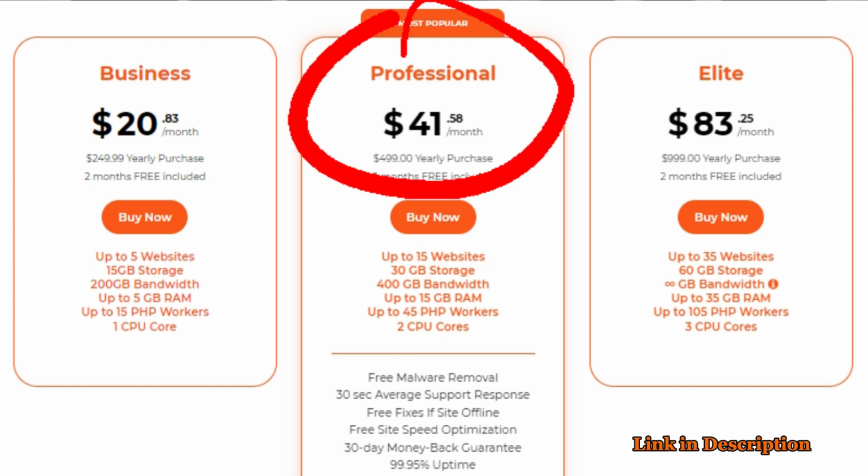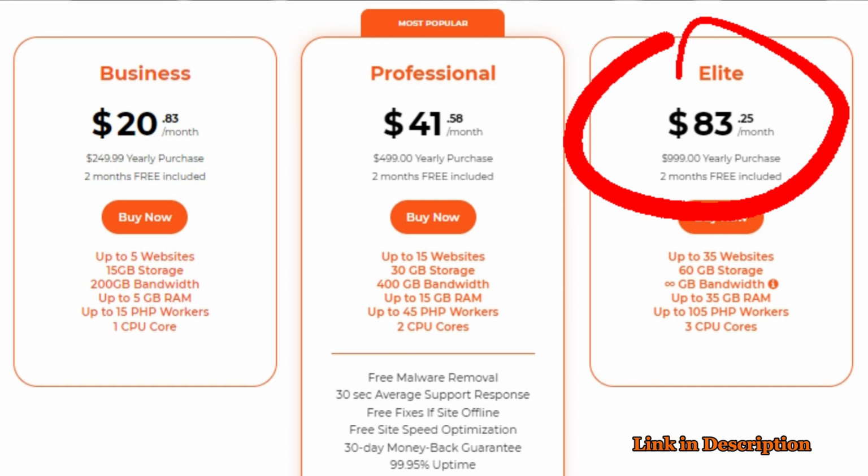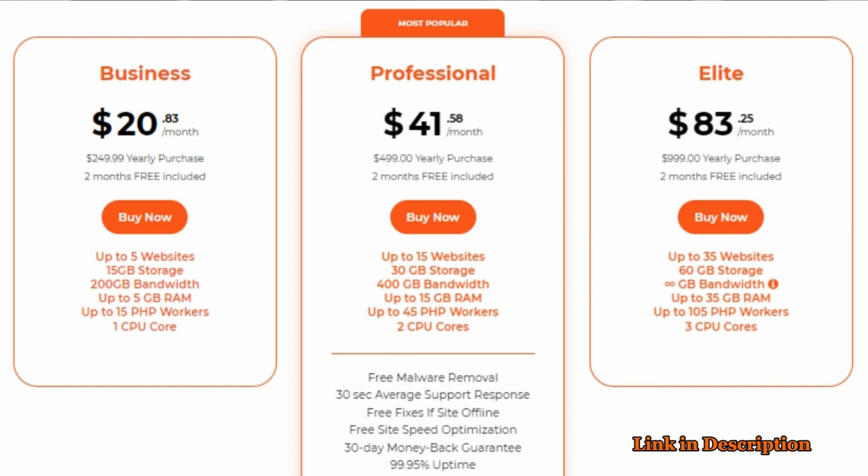This is the one I'm on. It costs $41.58 a month. It's ideal for growing websites that need more resources, like mine did. I have 10 of them, and I think that plan goes up to 15 websites. I only have 10, but it really has the storage and the bandwidth I need. Then the next one is the Elite plan. It costs $83.25 a month, and that's really for large, high-traffic websites.